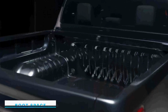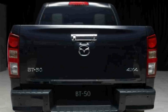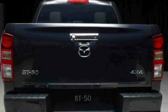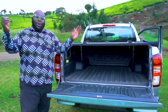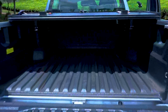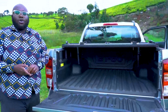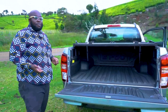Mazda BT50. So taking a look at the boot space, I can tell you there's plenty of space. As you can see here, it's got this vulcanized rubber that prevents rust and water from seeping into the load bay area. And of course, that protects your area from inclement weather. Again, plenty of tie-down hooks to secure all your fastened stuff. As you can see here, there's actually an option of a 12-volt socket you can plug in and use one of your fridges. You can power something up with this particular socket.